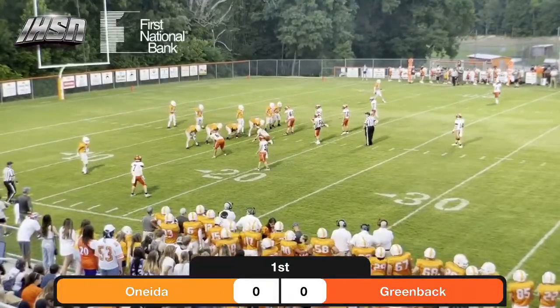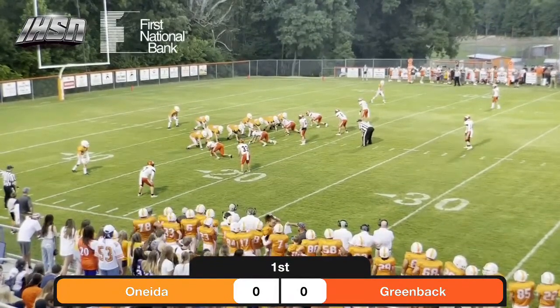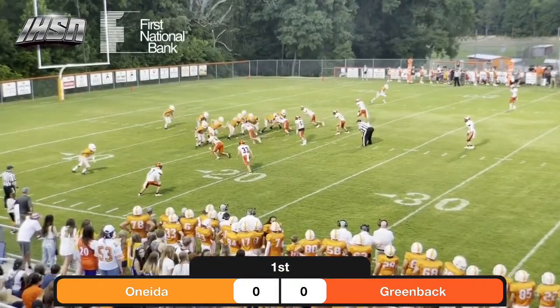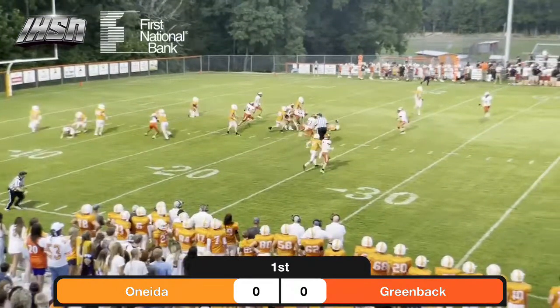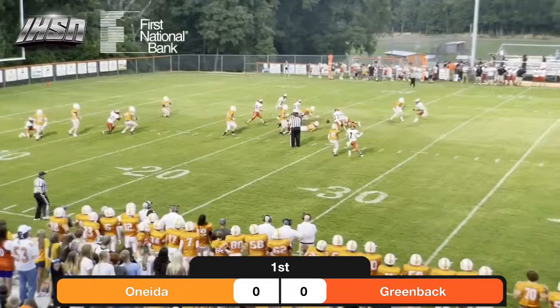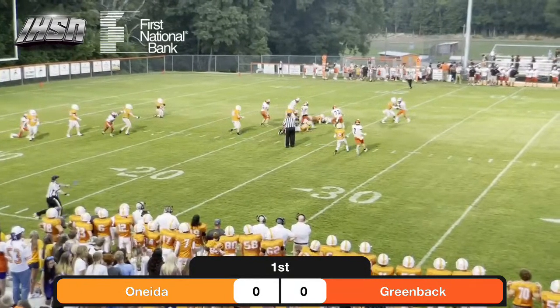So here we go. Again, I formation. Phillips in front of Meredith from their own 15. Oneida with a 2nd down and 5. Here's the snap. And to give T.J. a little draw. He's out to the 20. Ball is on the ground, and Greenback has recovered it at the 22-yard line. So the Indians lose the football again here, and it will be Greenback in prime position with 5 minutes to go in the first half.